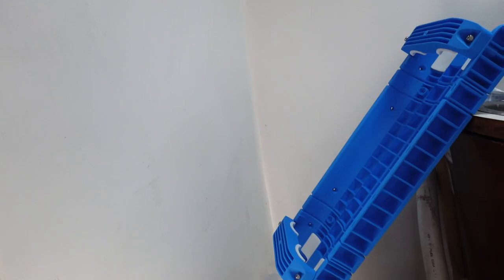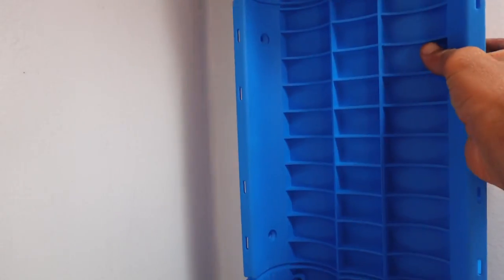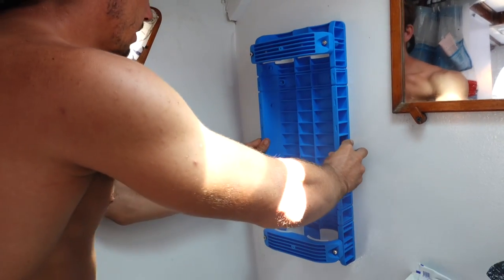All right, here's our port head area. I think that we're just gonna mount it right here. Probably something like that.